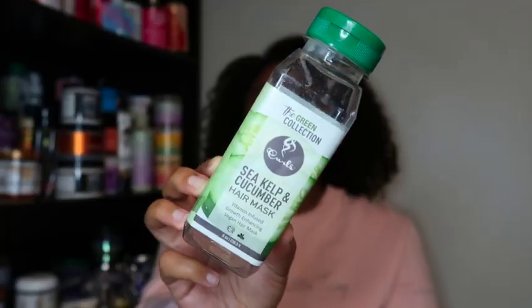Next, I love this product. This is from Curls. This is the Sea Kelp and Cucumber Hair Mask. So this is what this product looks like.